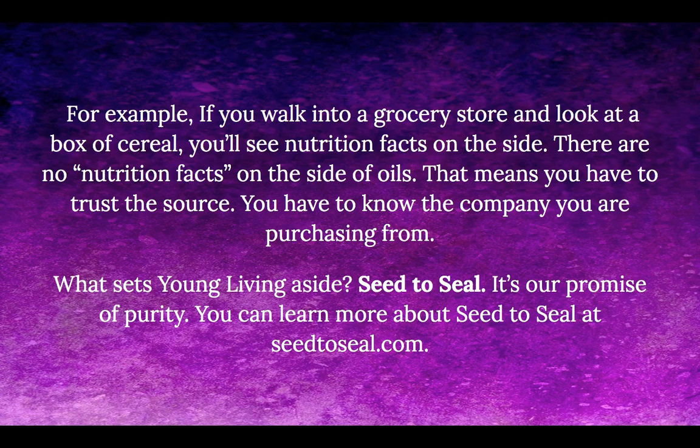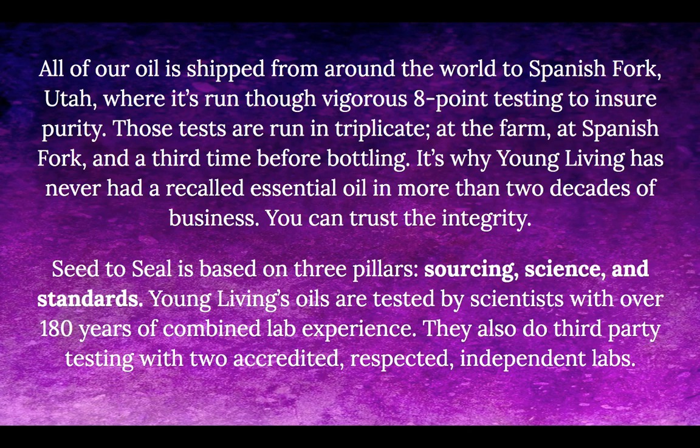So what sets Young Living apart? It's their seed to seal process. It's their promise of purity. And you can actually learn more about seed to seal at seedtoseal.com.